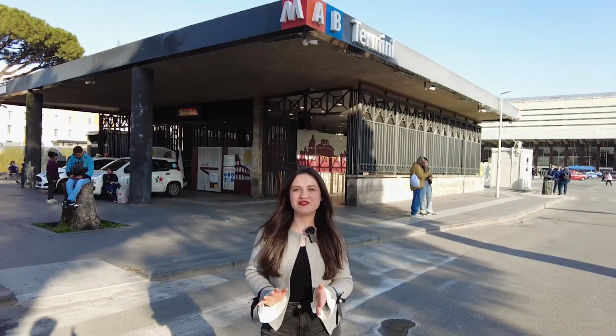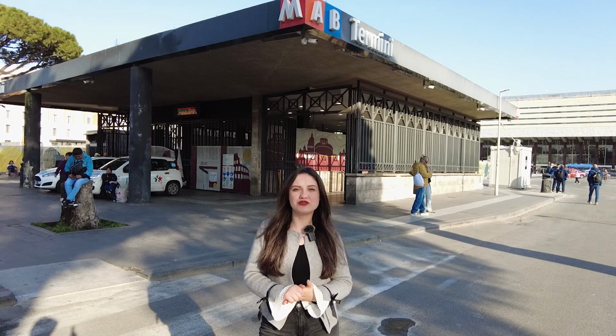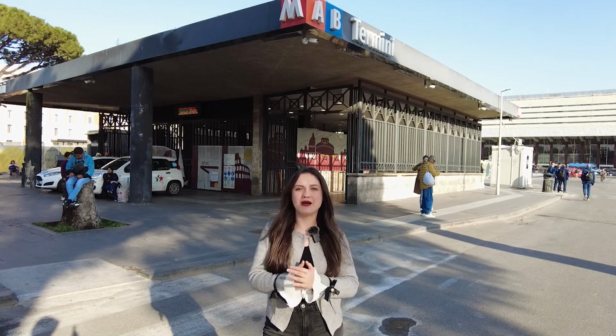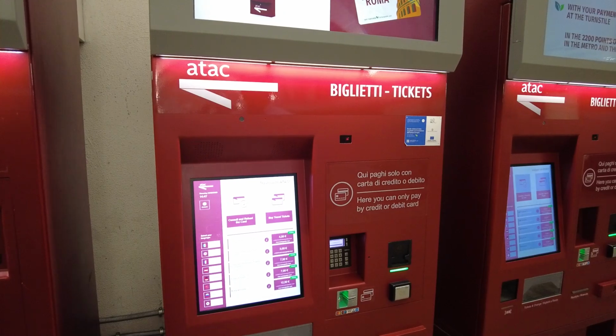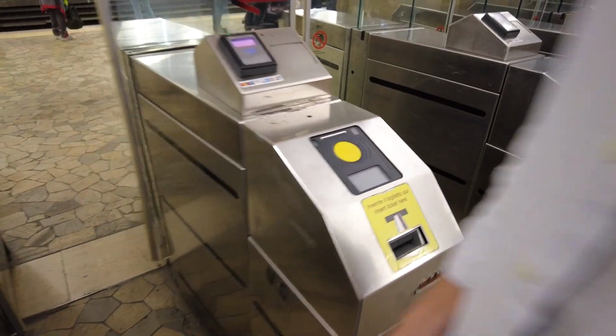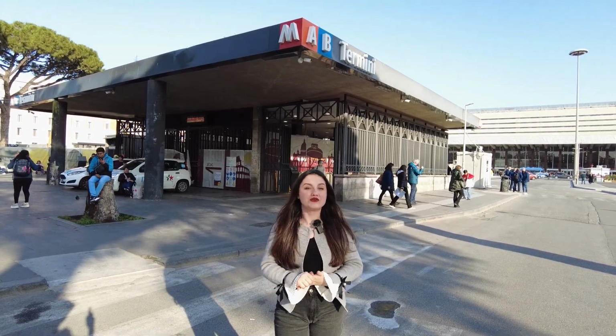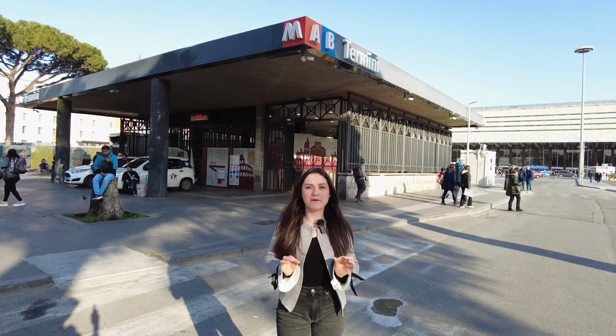The tickets for the metro in Rome cost only €1.50 and they last for a total of 100 minutes. You can buy the tickets in the cash machines next to the metro, or you can tap your phone or even your card as you go inside the metro. The most important thing about the metro, and I really want to address this, is pickpockets.